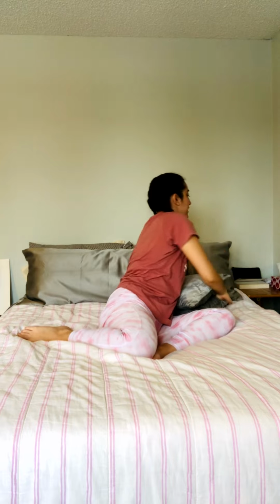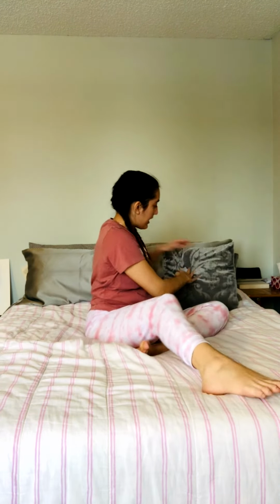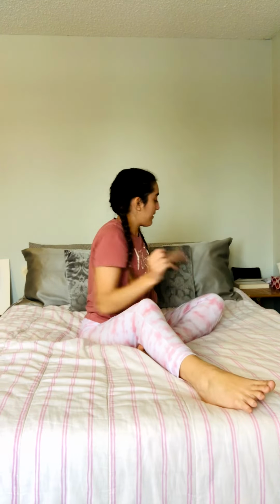Beautiful. On your inhale, slowly come back up. You can move your pillows off to the side. Bring mine behind me again. Okay, so we're just going to do a few more postures that I think are just really wonderful ways to stretch and just wake up the body.